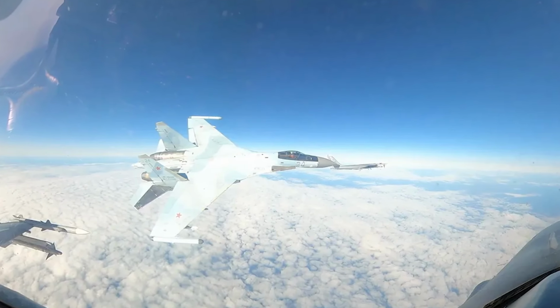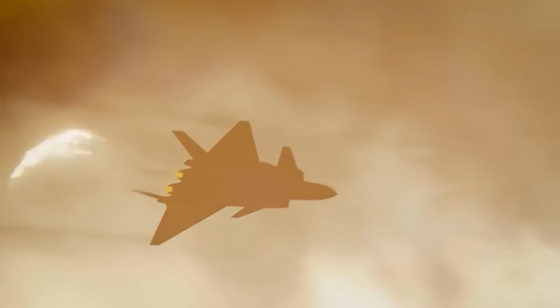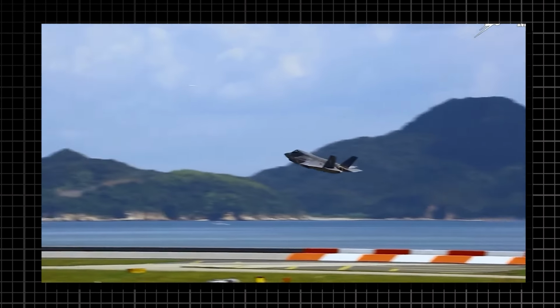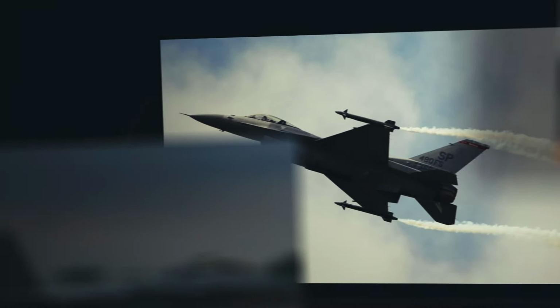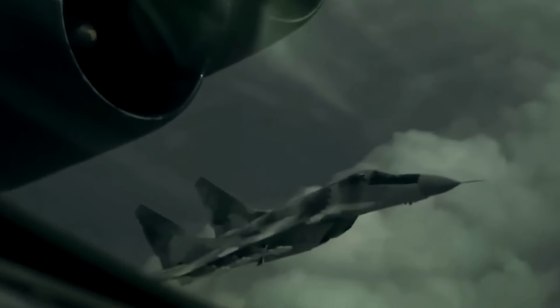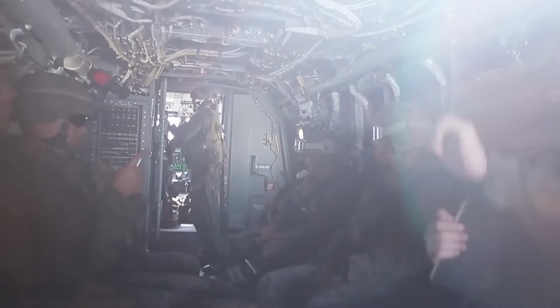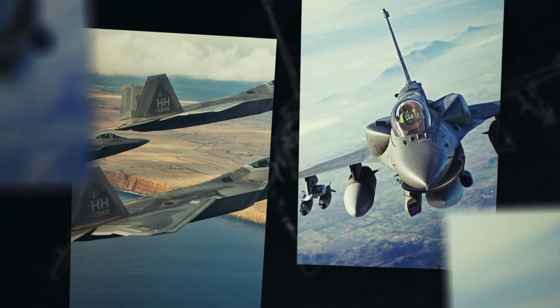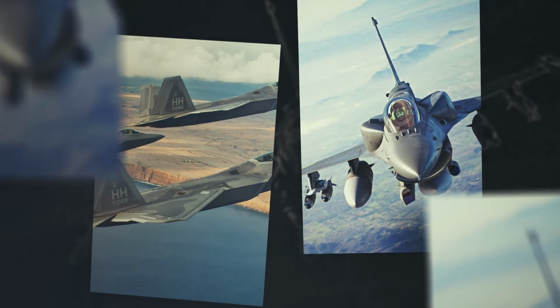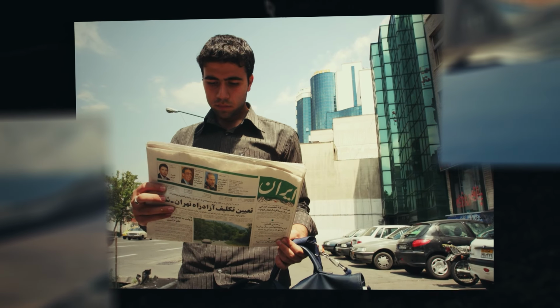Underlying every phase was a robust intelligence platform, developed over years of surveillance and analysis. Israeli operatives mapped Iran's air defense network in detail, identifying weak points and timing strikes to maximize confusion. Some radar sites were hit before the main attack began, catching Iran's defenders off guard and ensuring that the first wave of jets encountered minimal resistance. By the end of the operation, Iran's air defense and command structure had been systematically dismantled, and its ability to coordinate a meaningful response was gone.